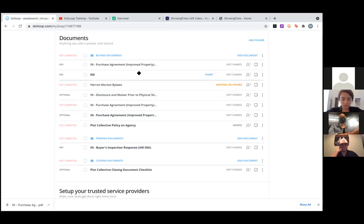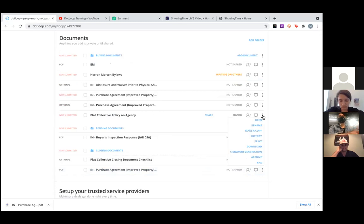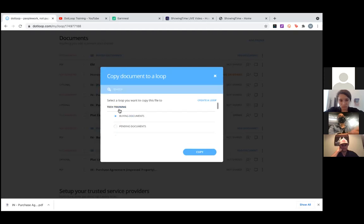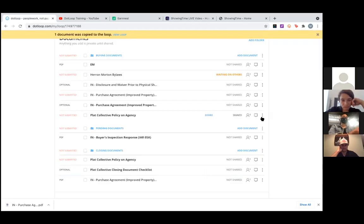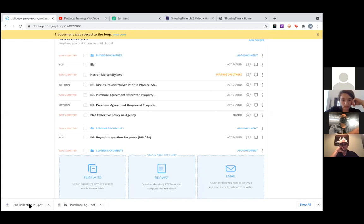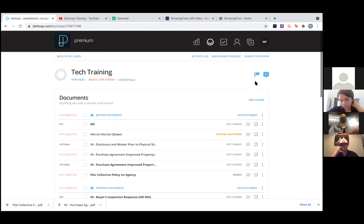The biggest thing I suggest to keep things organized is to put everything you're going to submit for closing into this closing documents folder. You can do that by dragging and dropping. If you want to keep stuff in other folders, you can also make a copy and copy it to that folder in the loop you're in. Or you can download it and then add it to that folder. Either way, it's easiest if everything is in one folder.